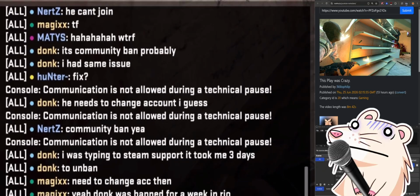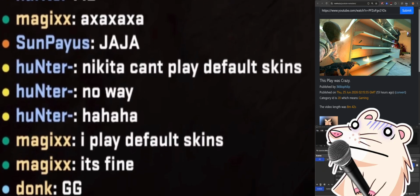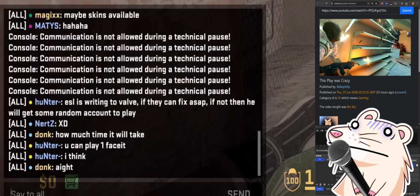talking about how Dom was banned during the Rio event 2 months prior. Magic saying that heavy god needs to change accounts, and Hunter joking that heavy god can't play with default skins, and Magic replying that he uses default skins, and it's fine. And finally, they talk about ESL writing to Valve about a problem, which to me is proof that Valve wasn't at the event, despite all the rumors I had at the time.